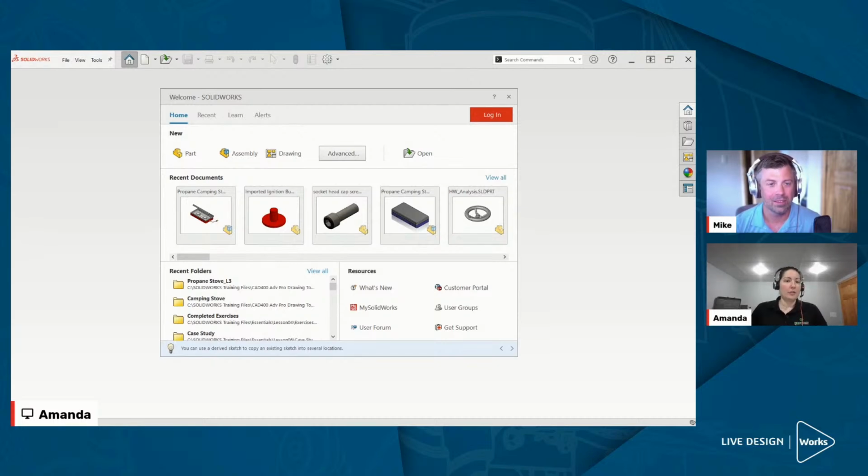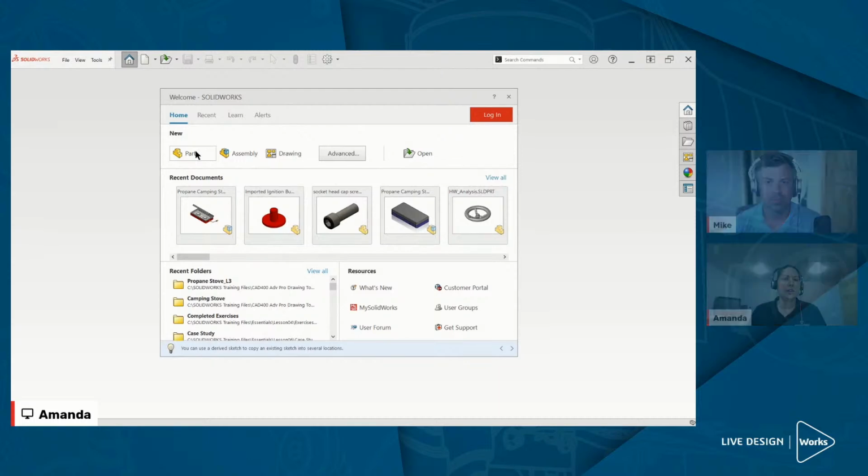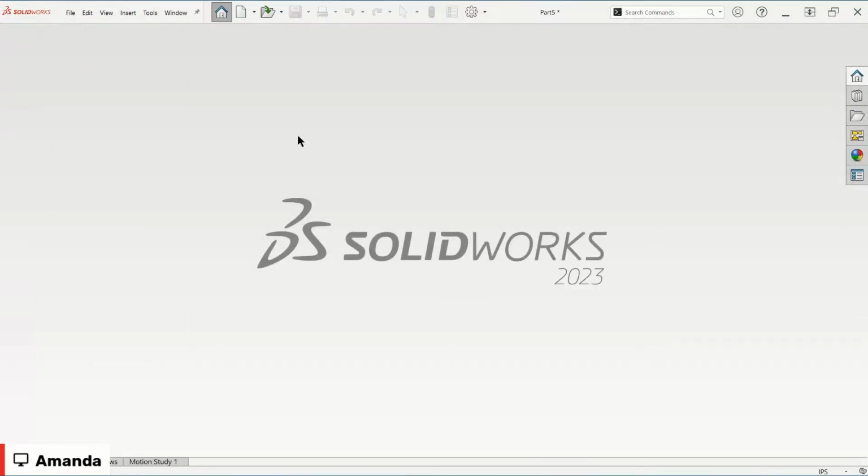So, all right, I'll just jump in right here. I'm not going to go into too much PowerPoint. I'm just going to stick pretty much with SolidWorks here. So the first thing I'm going to do is open an inch template, a part inch template here, and we're going to let that open up for a second.